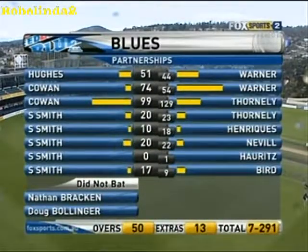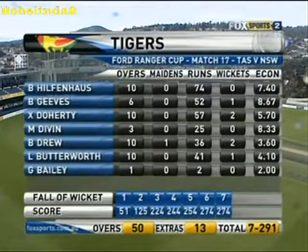Let's have a look at the partnerships there. Beautiful partnership between Dave Warner, Ed Cowan and Dominic Thornley there, putting New South Wales in a fantastic position to launch and get home. And just look at the bowling figures there. Tough bowling to David Warner today with his spectacular innings. Ben Hilton House, Brett Jeeves going for a couple of runs there, but Brendan Drew was excellent. Mark Diven with his variation was pretty good, but one of the many walking wounded out of the Tasmanian team.